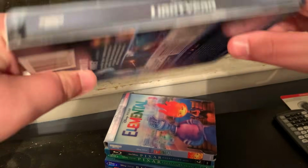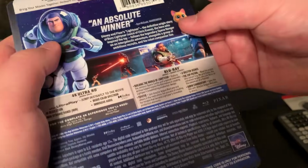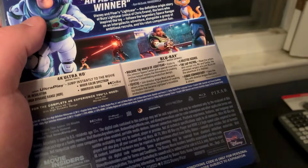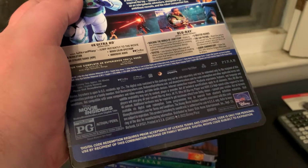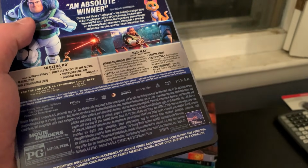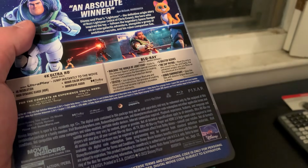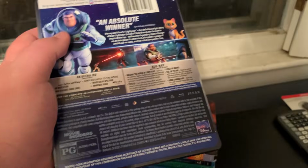This is the Best Buy exclusive steelbook. I really like this cover on the steelbook. Here we got the spine, back. An absolute winner stayed by Ryan McQuad of Awards Watch. Winners got Building the World of Lightyear, Views to the Johnson Space Station, Toyotic, 6 deleted scenes, The Zap Patrol, an audio commentary with view the film with director Angus MacLean and others. Yeah.